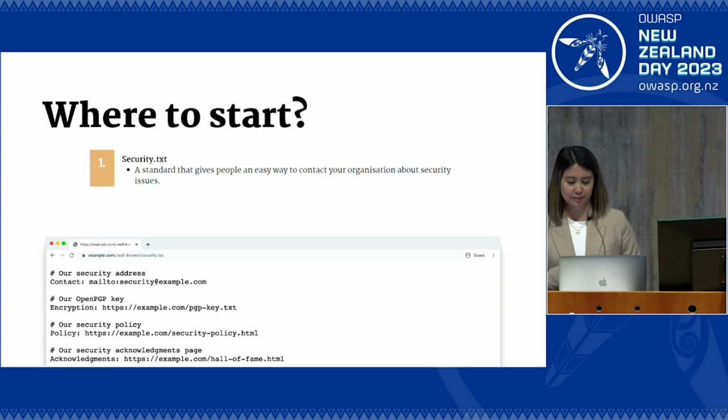So where to start? You can start by having a security.txt file on your site. Security.txt is a standard that gives people an easy way to contact your organization about security issues. It's a file that sits on your web server and gives details of your PGP fingerprint, email address, or any information about a policy on how to report vulnerabilities in your company. You can find that TXT file for any website through a well-known path.